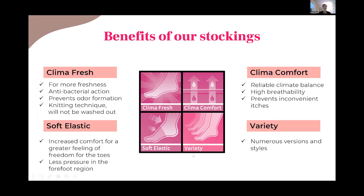Okay. And the last one, it's called soft elastic. So this is a very nice option because we're increasing the ability to step into the product a little bit easier and to have more freedom for the toes, and to not apply any unwanted pressure to the toe areas. So this is a nice feature to have, and we have this in our flat knit products and also in our circular knit products, so that you have a nicer comfort to wear the stockings.